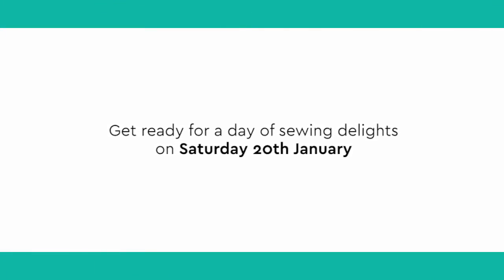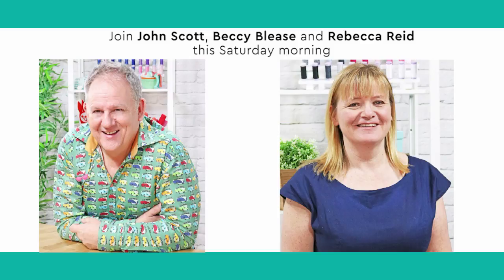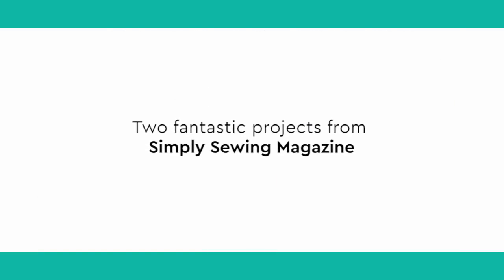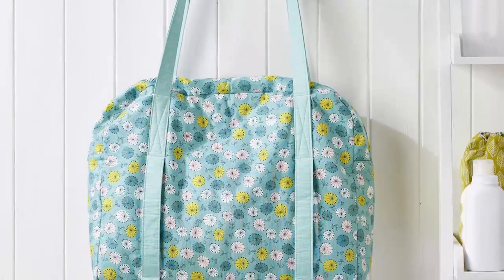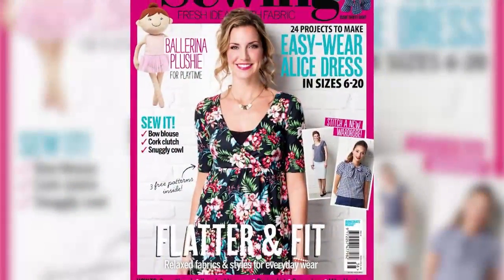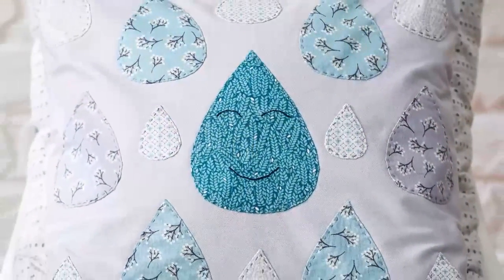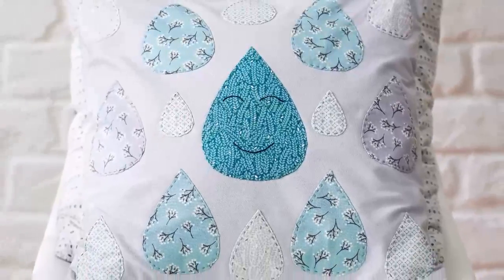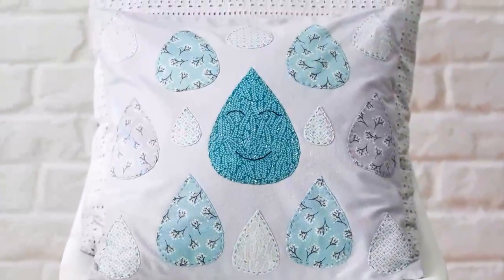Get ready for a day of sewing delights on Saturday, the 20th of January. Join me, John Scott, and Becky Blees, and Rebecca Reed this Saturday morning for not one, but two fantastic projects from Simply Sewing magazine. At 9 a.m, Rebecca Reed will be showing us the casual and chic carry-all bag, exclusively available as a kit at Sewing Quarter, and first seen in Simply Sewing issue 38. This easy-to-create bag is the perfect accessory for weekends away. And at 11 a.m, you'll be singing in the rain when Rebecca creates a charming raindrop cushion using a selection of pretty blue hued fabrics. It will be the perfect accompaniment to your favourite chair.